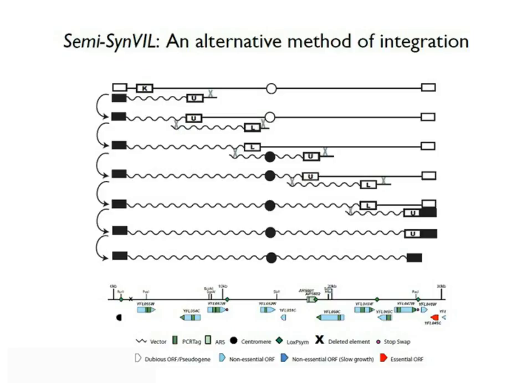So what we do now is we synthesize 30,000 base pair synthetic DNA, and we tag it with a marker, LEU2, and a bit of homologous region on the right-hand side of the marker. Then we transfer this 30,000 base pair DNA into the genome, and it recombines with the wild-type chromosome and wipes out the wild-type DNA, and then we select for URA3.